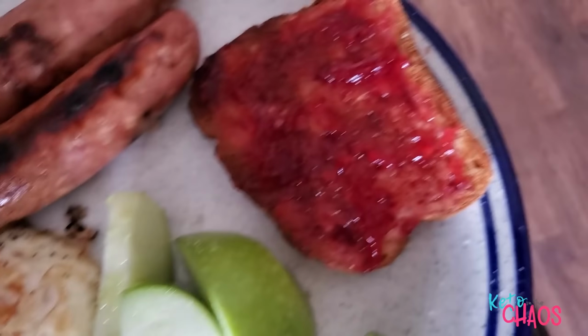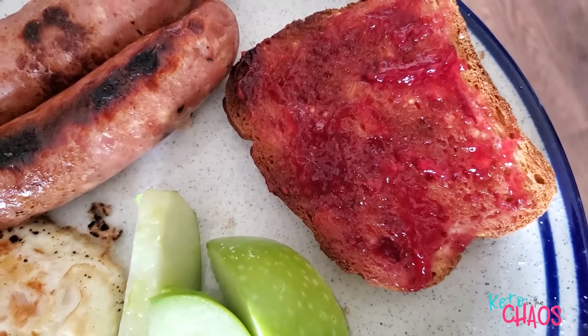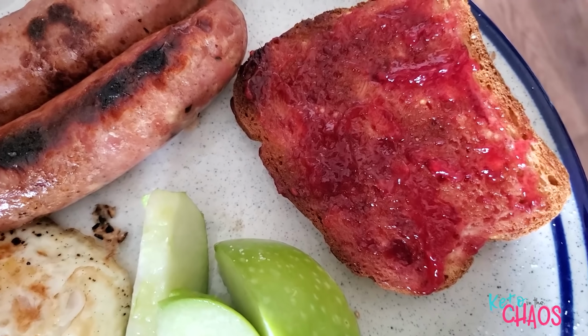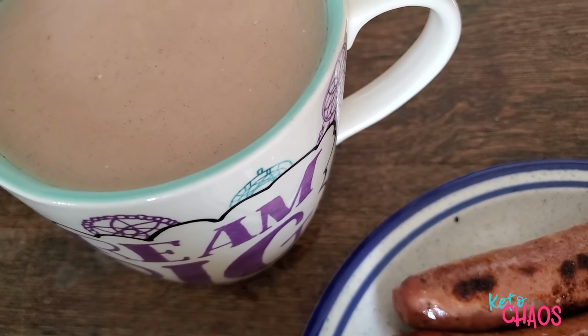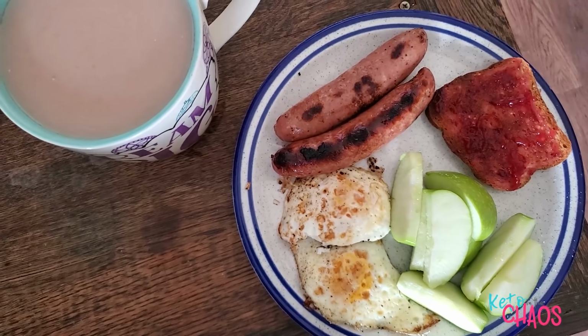2 fried eggs, a piece of gluten-free toast with just 10 grams of sugar-free Smucker's jelly on top, no butter, and 140 grams of Granny Smith apples with salt, and a Crio Bru with stevia and protein shake. And that is going to be my second meal of the day.